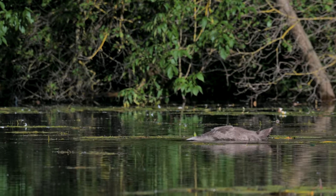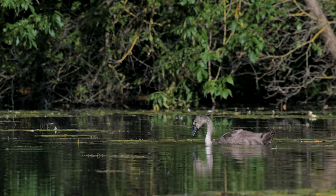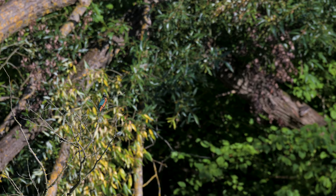I was so concentrated on filming the swans that I almost didn't notice the kingfisher that landed on a branch on the opposite side of the river.